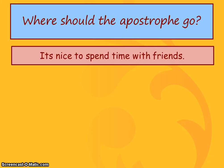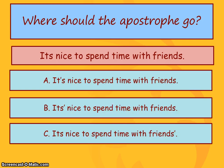Okay, quiz time. Where should the apostrophe go? It's nice to spend time with friends. You have three choices here. Take a minute, decide if you think it's A, B, or C. Take a class vote, and then I will reveal the answer.